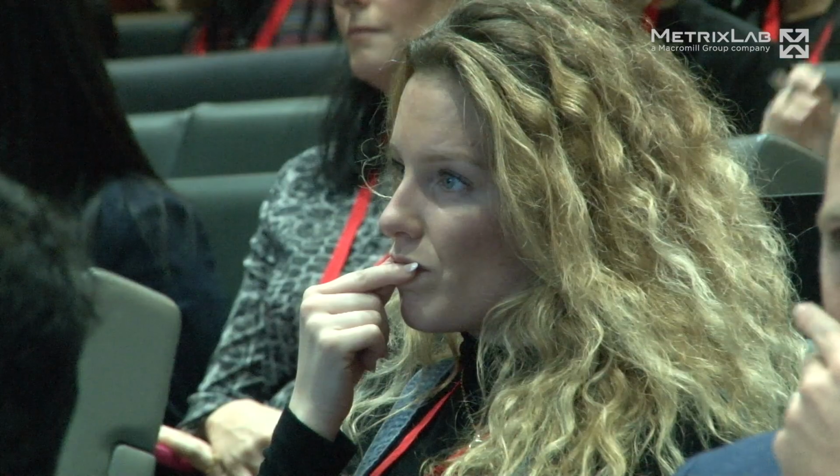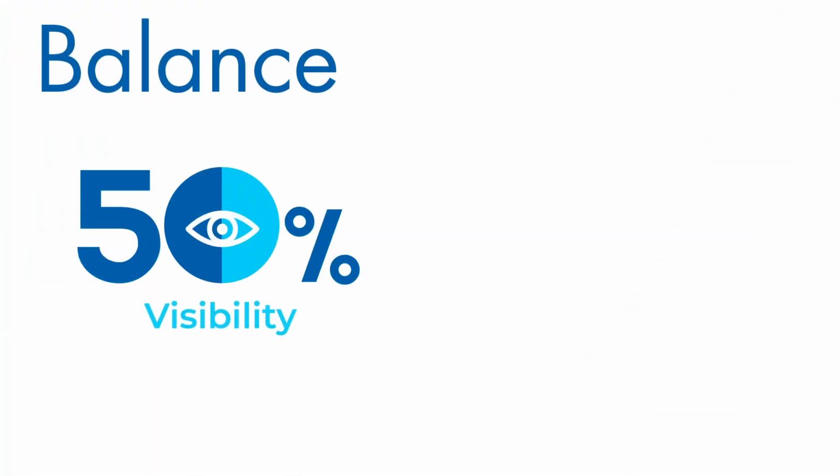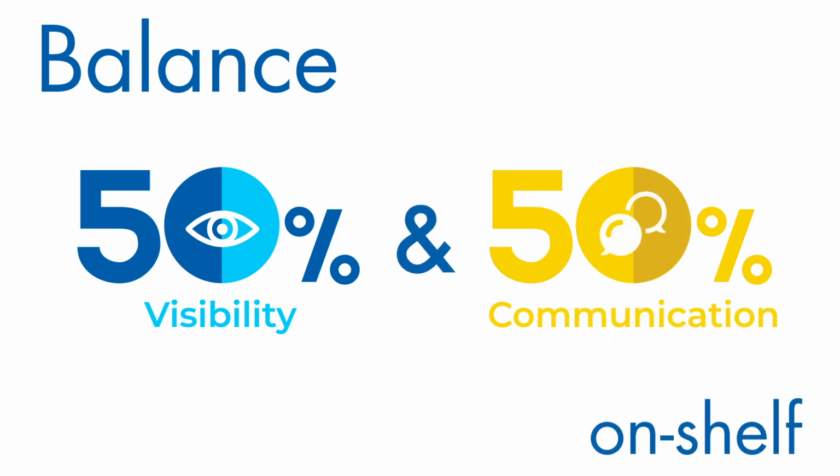Pack design is the thing that consumers and shoppers use every day to determine whether they want to buy your product or your competitor's product. What we found in our meta-learnings is that there has to be a relatively equal balance of the two. About 50% of your effort should go into visibility and 50% into communications. If you get that balance right, you tend to see purchase intent and sales uplift.